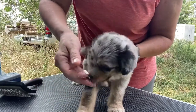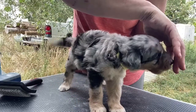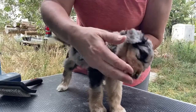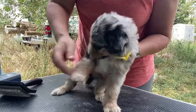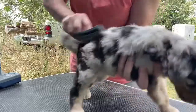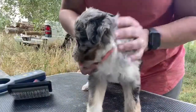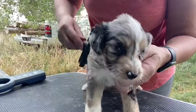I know, you're so excited, right? Good. Oh, see that tail is wagging? This is awesome. She's like, I like cream cheese. This is little yellow girl. Good girl. So this is little girl pink.